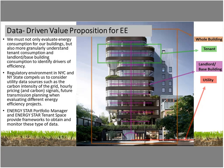From there, we can either directly meter or, by process of elimination, understand what the landlord and base building consumption is. So when you have a building where all of your tenants are sub-metered, the unmetered portion represents the landlord component. And that gives us a lot of insights into what we can control and the progress that we're making on the energy that we can control in terms of reduction.